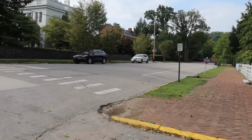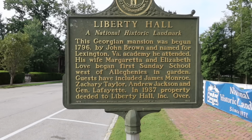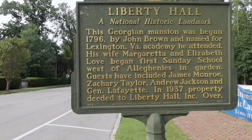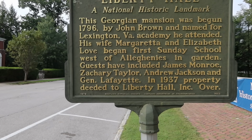Liberty Hall Historic Site. And they give you guided tours. But let's see what the sign says. All right, here we go. Liberty Hall, National Historic Landmark. This Georgian mansion was begun in 1796 by John Brown and named for Lexington, Virginia Academy he attended. His wife, Margareta and Elizabeth Love, began first Sunday school west of Allegheny's in the garden. Guests have included James Monroe, Zachary Taylor, Andrew Jackson, and General Lafayette. That's pretty impressive. That's a list of names.